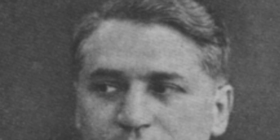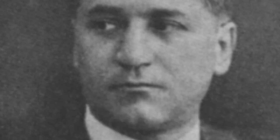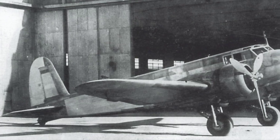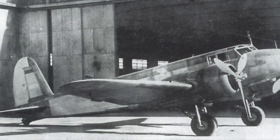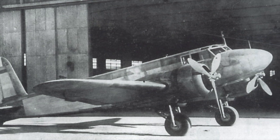Among the best Italian aeronautical designers is certainly Celestino Rosatelli. Chief engineer of Fiat Aviation in 1936, he studied a twin-engine plane for bombing and strategic reconnaissance. The objective was to obtain an airplane capable of flying at around 500 km per hour.